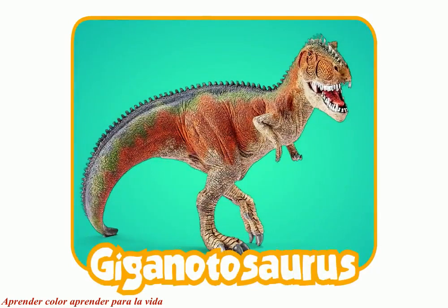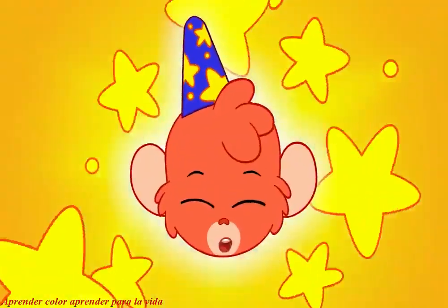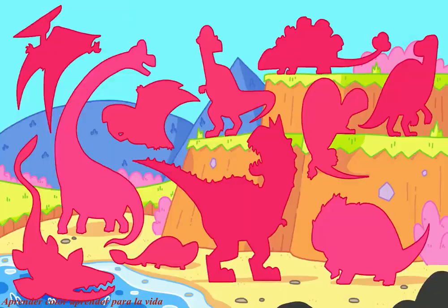It's a Gigantosaurus! Kaboom! Hi everyone! Can you recognize these dinosaurs? Here they come!